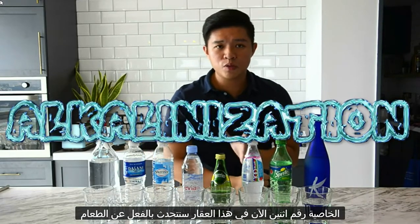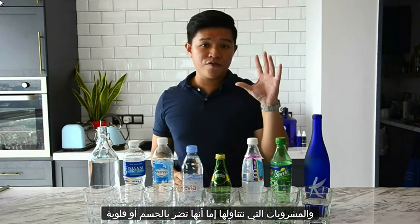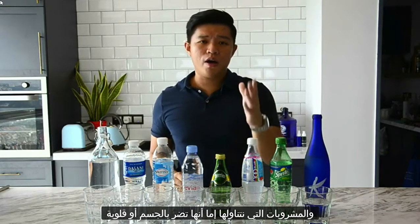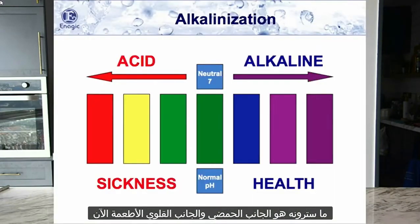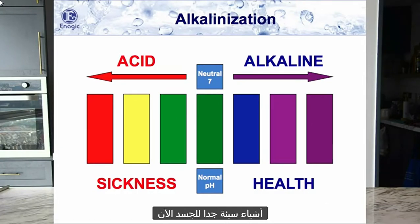All right, now coming to property number 2. Now in this property, we're going to actually talk about the food and drinks that we eat. It's either very acidic, harming the body, or alkaline, helping the body to be much healthier. All right, so in this chart right in front of you, what you will see is the acidic side and the alkaline side. Now foods like dairy products, meat, fast food, oily, greasy, deep fried stuff are all very, very acidic and bad for the body.